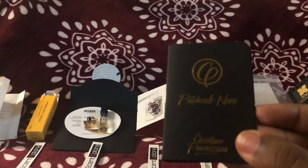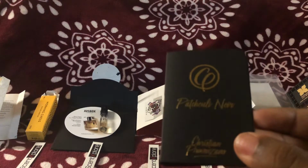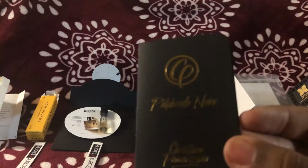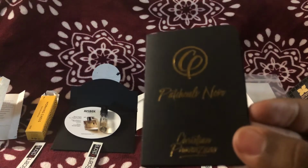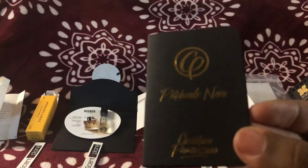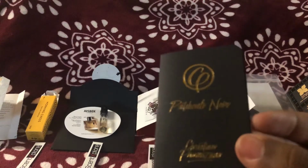Definitely warm weather. I would say do this in spring or summer. I'm curious of the dry down though, because it's patchouli noir, and normally patchouli is in the base of any fragrance. I've never seen patchouli in the mid or the top of the fragrance. I'm thinking I could pull this off depending on the dry down, which is not there yet.